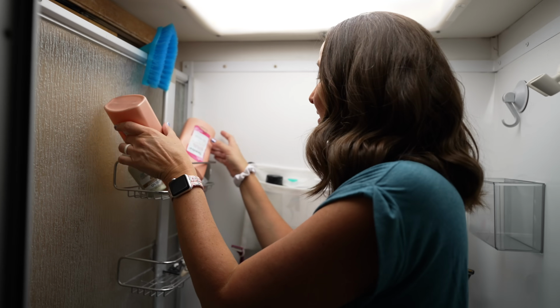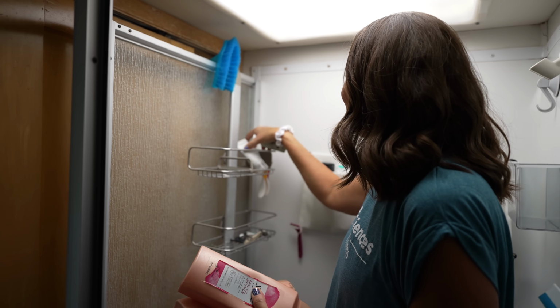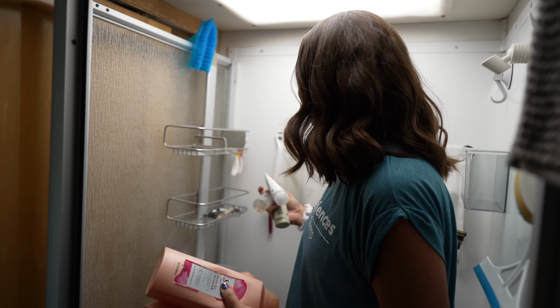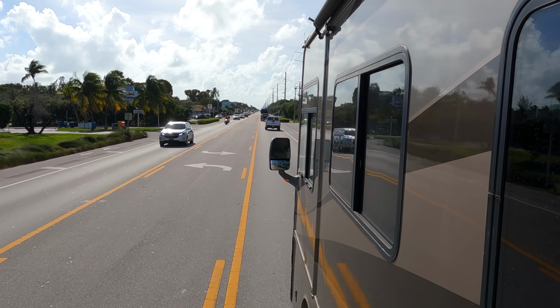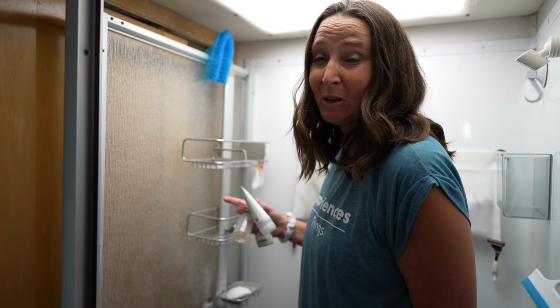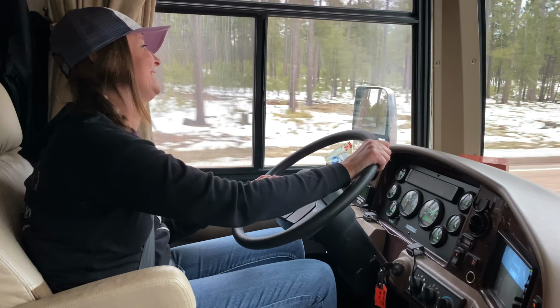So now this thing has definitely seen better days. I think we put this in here when we first got this RV. We have a drivable motorhome. Now, some of you that don't have a drivable motorhome don't have the same issue that we do when you're driving down the road and you hear all of the things rattling and making noises.